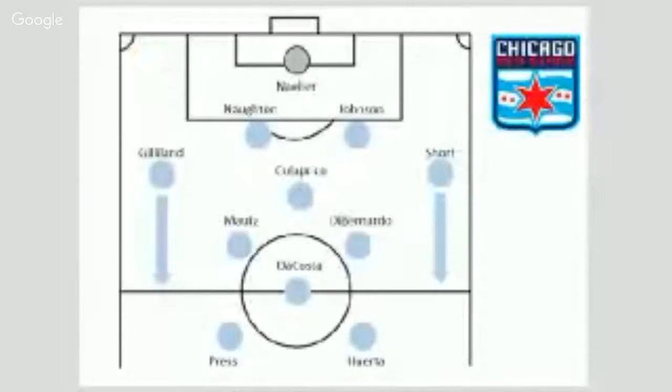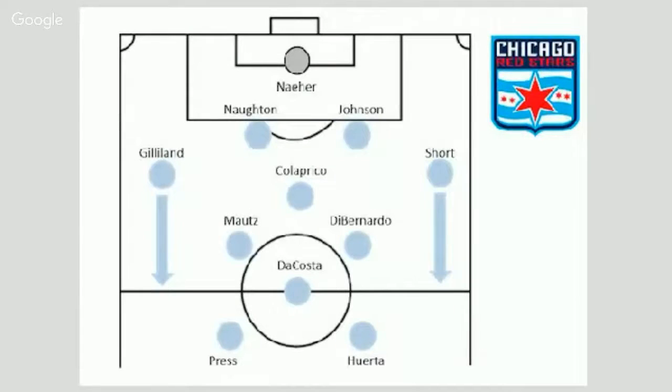Same 4-4-2 that we saw last week. It's been their identity for a long time with that diamond midfield. This week, their only change really was that Amanda DaCosta was able to come into the point of the diamond, and that allows Kristen Press to push higher up the field. Jen Hoy drops to the bench.